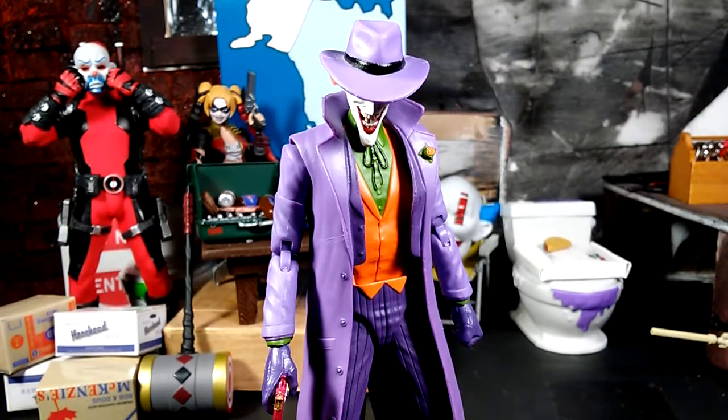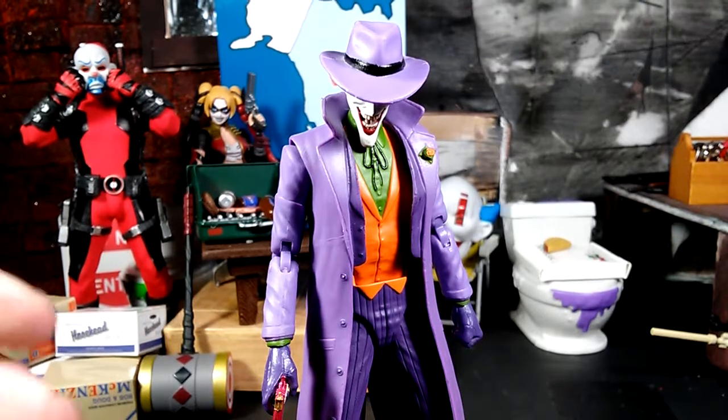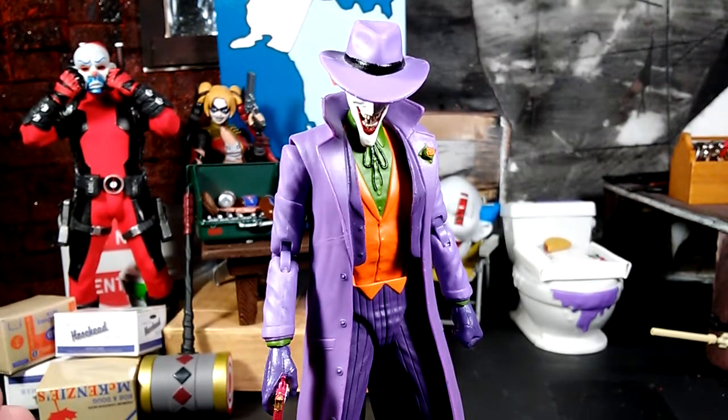So when talking about Joker figure collections, you cannot have a Joker collection without adding the animated series Joker to your collection. I mean, Mark Hamill, in my opinion, he's still the best Joker. Yeah, it was an animated series, but honestly, that's what I grew up with. I didn't really have a lot of comics growing up. My whole introduction to just basic superheroes was through the cartoons, the Saturday morning cartoons. And the Batman animated series was no exception.